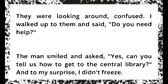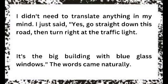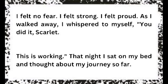And to my surprise, I didn't freeze. I didn't need to translate anything in my mind. I just said, "Yes, go straight down this road, then turn right at the traffic light. It's the big building with blue glass windows." The words came naturally. I felt no fear. I felt strong. I felt proud. As I walked away, I whispered to myself, "You did it, Scarlett.